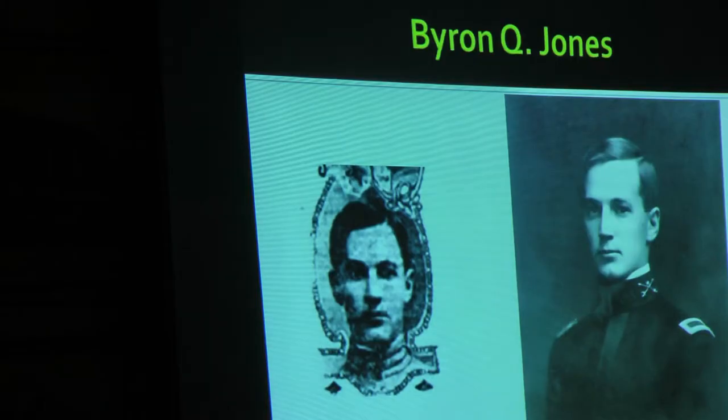Which brings us to this good-looking young man here. This is Byron Q. Jones. He is a cadet at West Point. In his junior year at West Point, Tom Selfridge is one of his instructors. Tom Selfridge spent the one year at West Point. Mr. Jones will become the first commander of Selfridge Field. We'll get to that in a second.